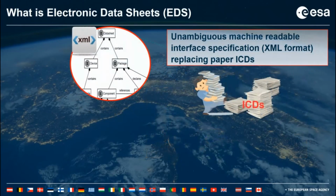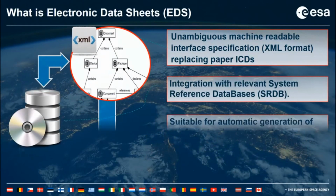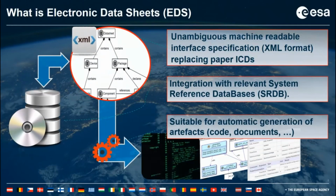Because of their digital nature, EDS files can be imported in the system reference database used by mission control system and electronic ground support equipment. EDS can also be exploited to generate human-readable documentation, to generate parts of the flight software handling and communicating with your device, as well as to test that a device conforms to it. It can really be a valuable artifact if you have the facilities to exploit it, and can be used along the entire mission lifecycle.